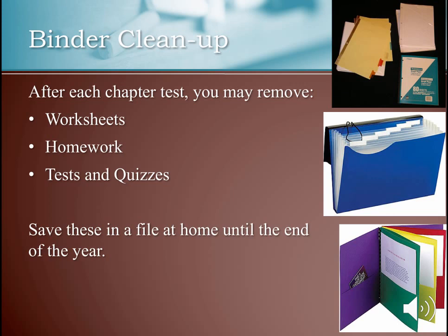After each chapter test, you can remove a number of things from these folders and keep them at home. So you don't need to be carrying around worksheets or homework or tests and quizzes from previous chapters once we're finished with those, but it's a good idea to keep them at home in case you need to review.